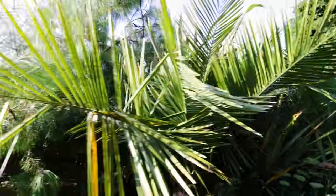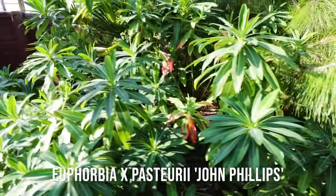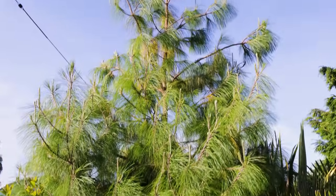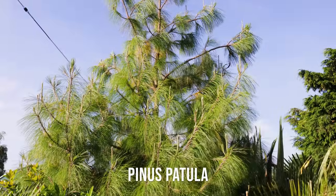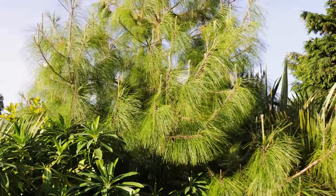Another massive Jubaea there. Here, we've got Euphorbia 'John Phillips', which really is an evergreen, tough beauty. At the back there, we've got Pinus patula, Mexican weeping pine. It really is a stunning pine tree. And I know I did mention this in my last video, looking around the fire pit.